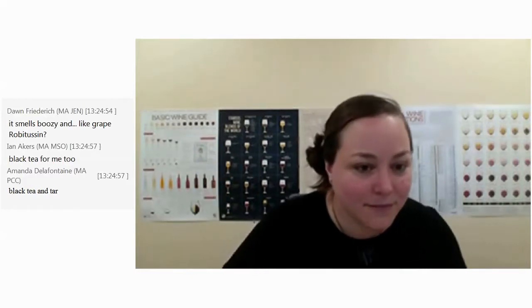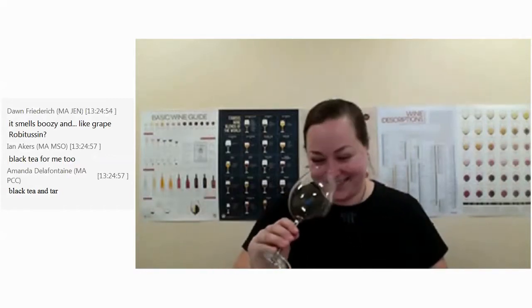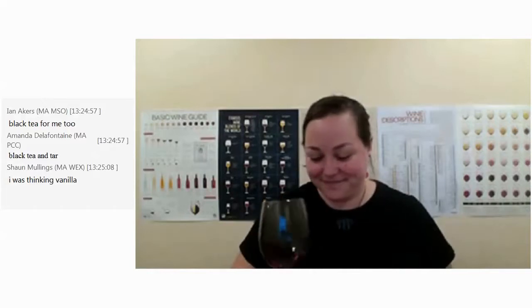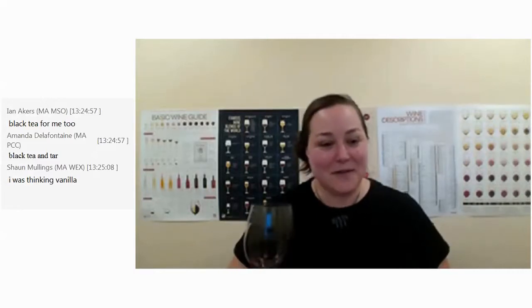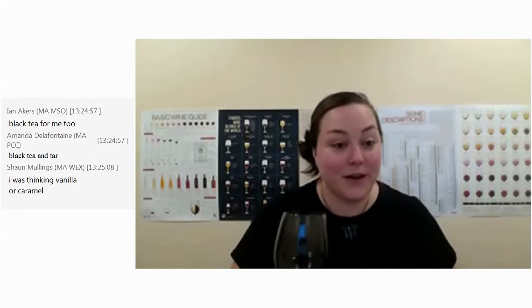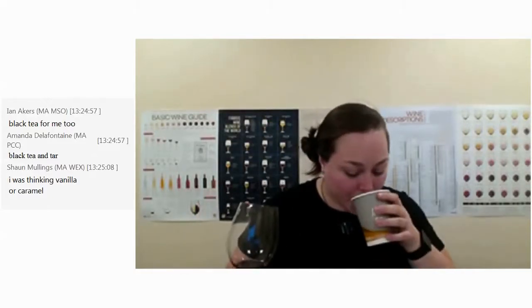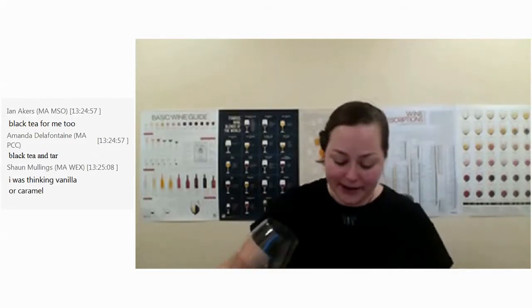Dawn says it smells boozy and like grape Robitussin. Interesting. If Robitussin tasted like this, I would have thought a lot less of it as a child. There is some of that grapey though, I hear you. Sean, vanilla, yeah. Vanilla or caramel? Absolutely, and that can come from that barrel aging. Yum. All right.